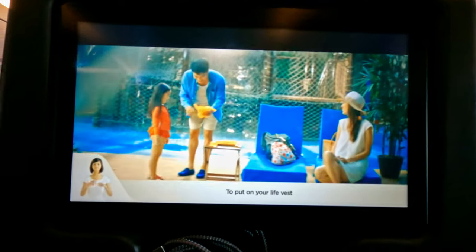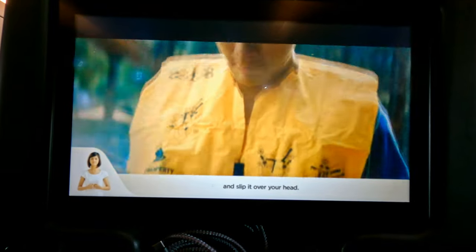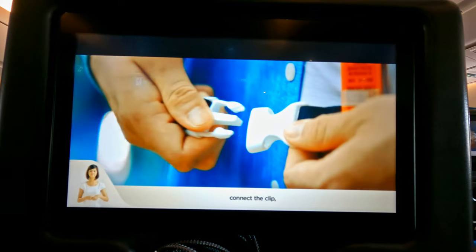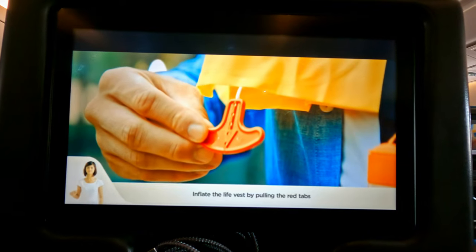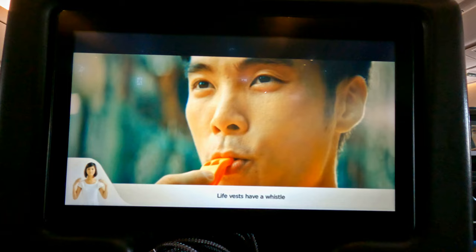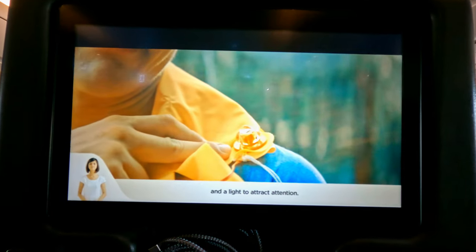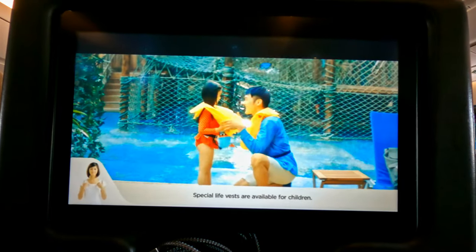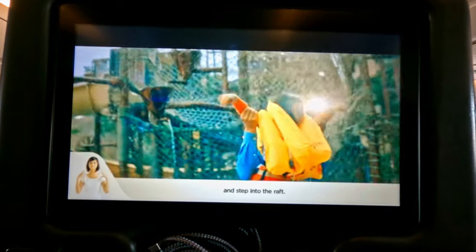To put on your life vest, remove it from the plastic cover and slip it over your head. Pass the straps around your waist, connect the clip, and pull to tighten. Inflate the life vest by pulling the red tabs or blowing into the mouth. Life vests have a whistle and a light to attract attention. Special life vests are available for children. Inflate your life vest only at the exit door and step into the raft.